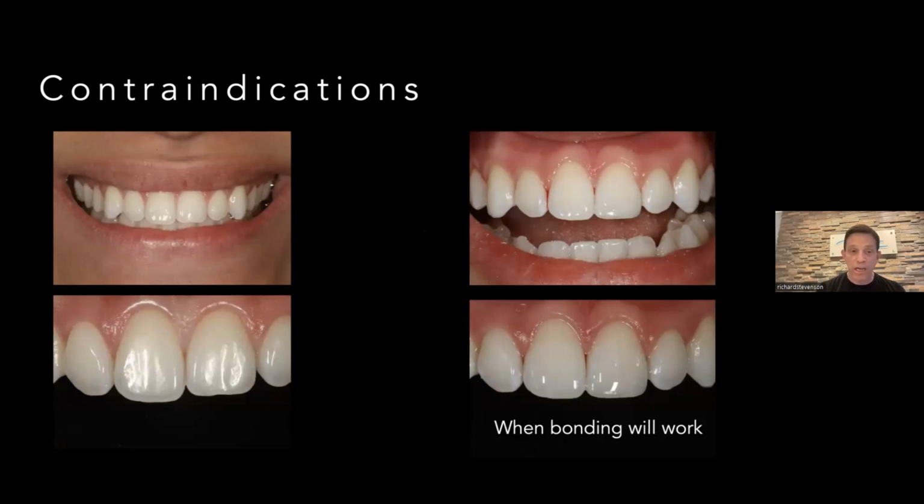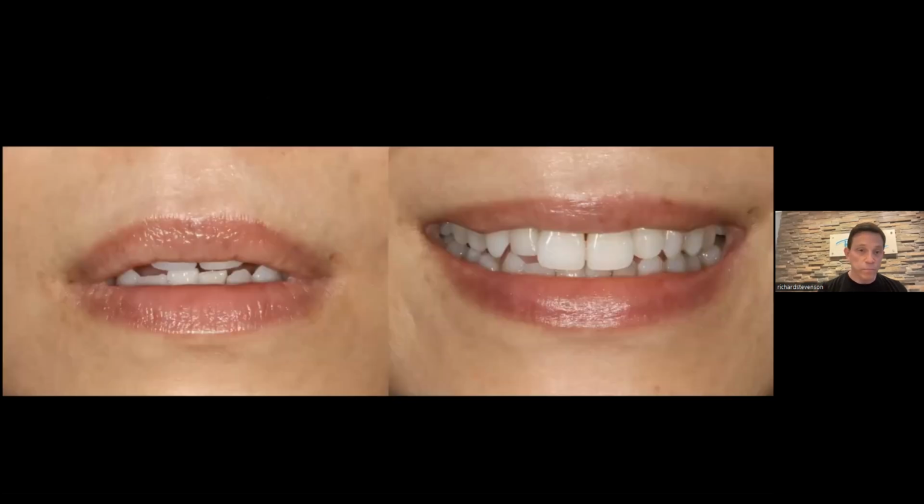So another contraindication, when you have a funny little defect like this, I don't know whether this was a chip or the tooth failed to erupt completely. If we look at the tissue levels, they actually look pretty good. So I think that they look pretty even. I think that the problem was more that the one tooth was made a little bit less long than the other, and it was an easy bonding procedure to do.